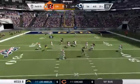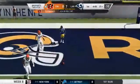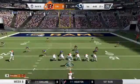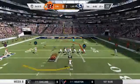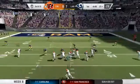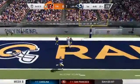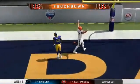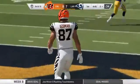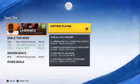Off play action. Lawrence. And that is incomplete. A lot of force bearing down on him there. He could not hang on. It's third down. Ninth play of the drive coming up, and certainly not an easy one on third and long. Looking to throw. Lawrence. And he's got it. Touchdown, Bengals. C.J. Uzomah, his second touchdown on the season, as his guys are on the board here in this first quarter.